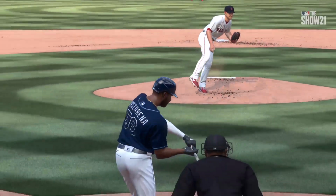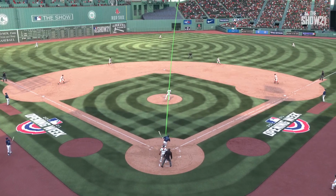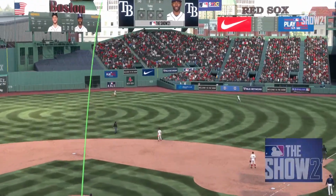Yeah, everyone in the stadium, including the guy on the mound, knew it was just a matter of time until this guy cranked one out of here. Well, that's the first one of the year, and many more are sure to follow.